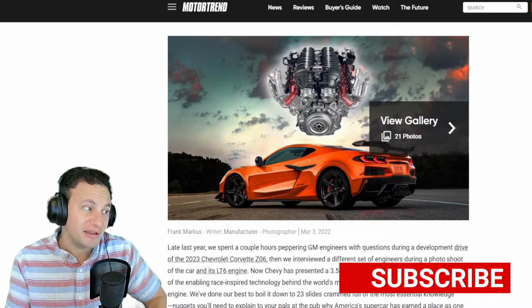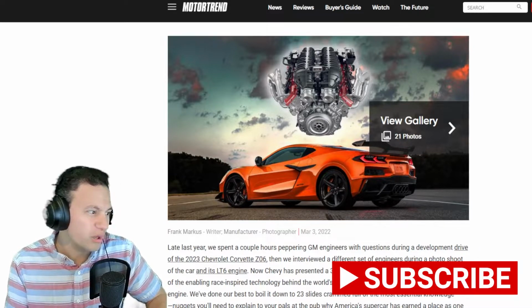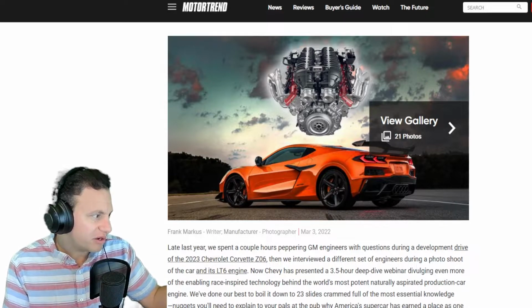Today we're going to be talking about the Chevy Corvette Z06, the 2023. I think one of the most exciting cars coming up for 2023. This article comes to us from Motor Trend and is written by Frank Marcus.